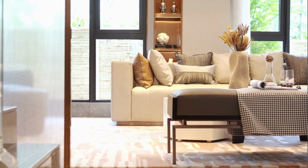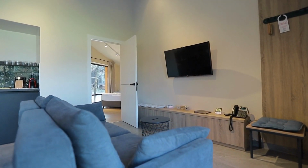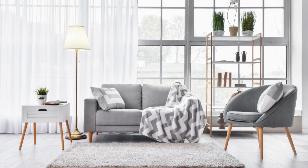The aesthetics and comfort should work in harmony to create the perfect seating arrangement. The target is to make your living room visually appealing and a haven of relaxation.